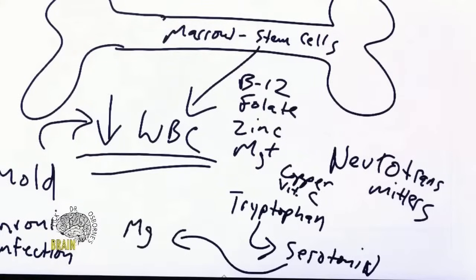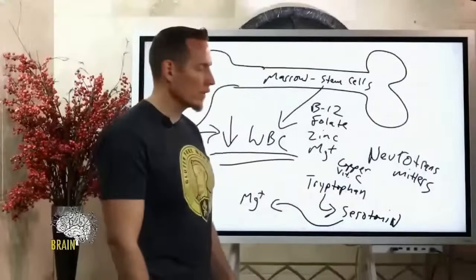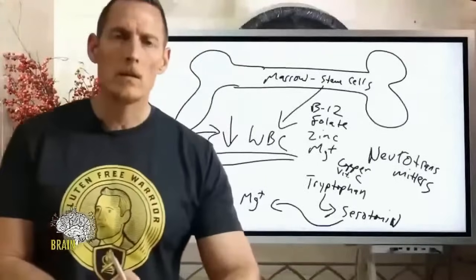And so some people that are low in magnesium have a hard time with getting rid of or processing serotonin out. I mean, there are a lot of different reasons biochemically why that can happen. The best thing to do is to get those pathways measured so that you can get definitive around it.